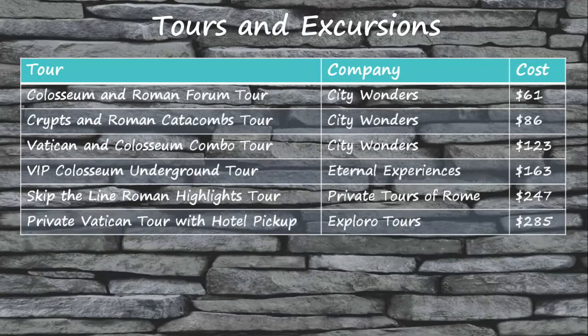There is an abundance of amazing things to see and do in the Rome area, and one of the best ways to experience those things is on a tour. If you're looking for some fun tours and excursions to fill out your trip, I've included some recommended tours and excursions at different price points for you to review.